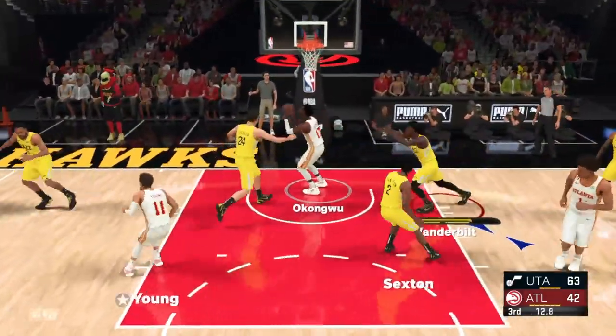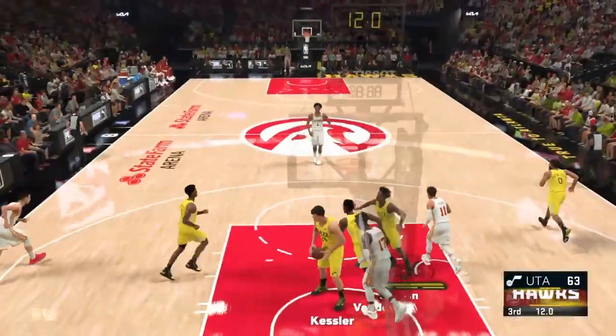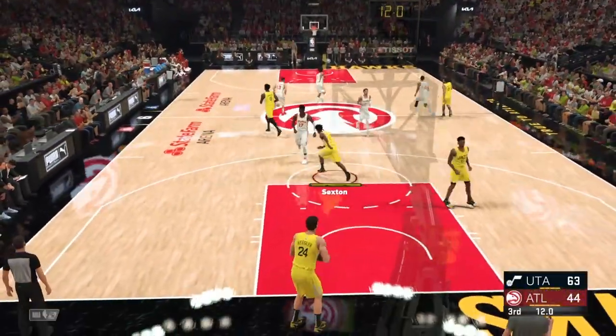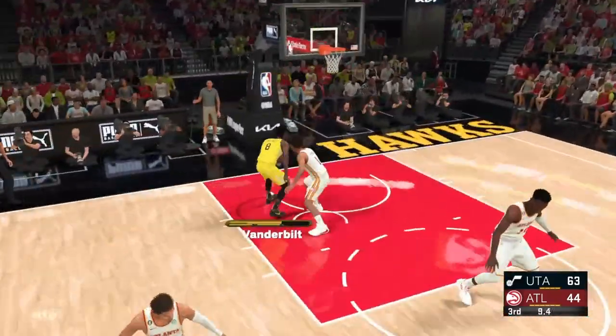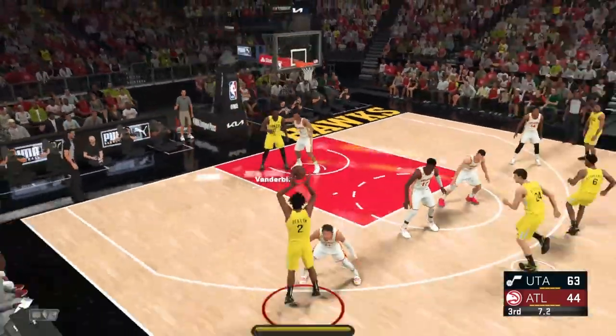To the middle. Here's Okongwu. That's in. Coming off an assist from Young. Young's got 3 assists in the game. What a terrific pass. Work the ball inside and create a good look for your teammate.